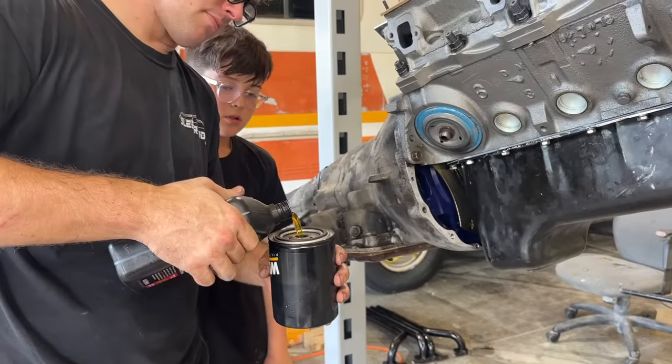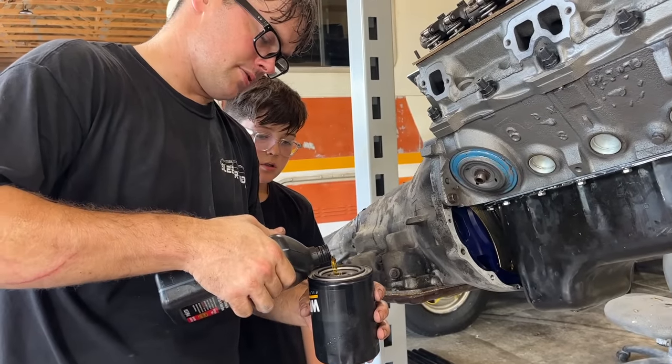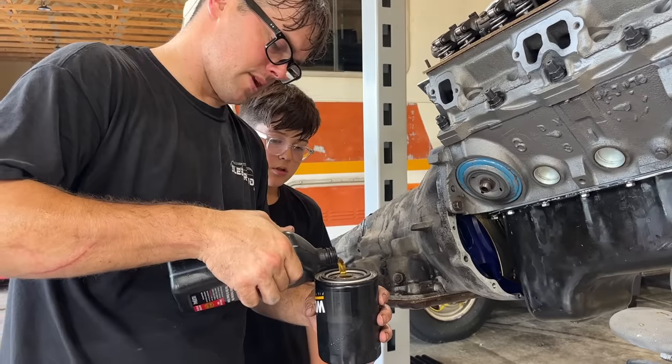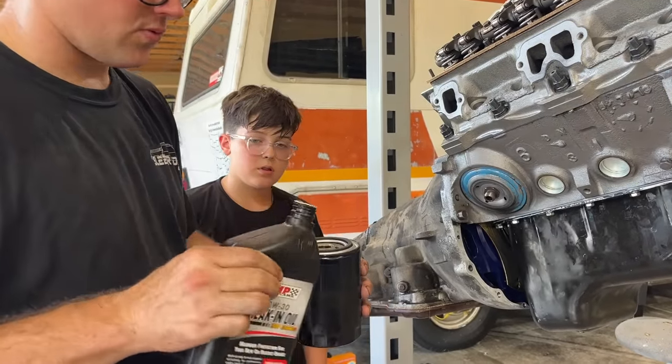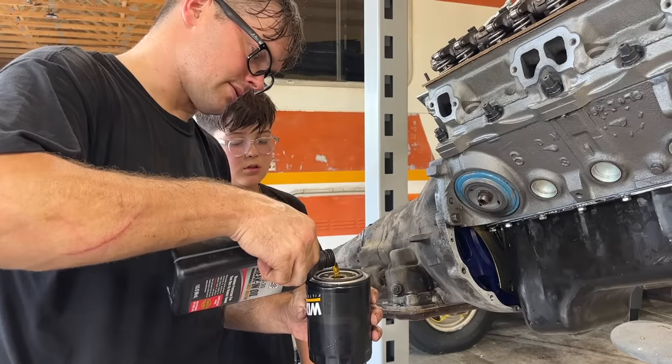I actually bought some break-in oil, if you can believe it. I usually buy like a bottle of additive, and when I was on Summit's website, this stuff for like 12 quarts was about the price of normal oil, so I bought it. Give it the best chance of living, you know?